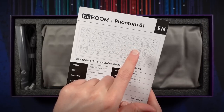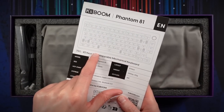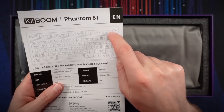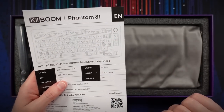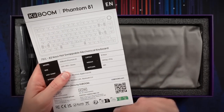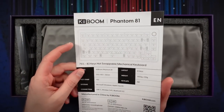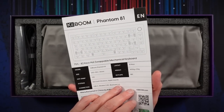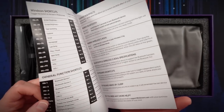It says 81 keys on the outside, but then here it says 82 keys. Why? Probably because you can press down the rotary encoder. The knob can be pressed, which would account for, I guess, an 82nd key, technically. This is the English manual, as indicated here, and so it looks like they do have different packages for different localities.